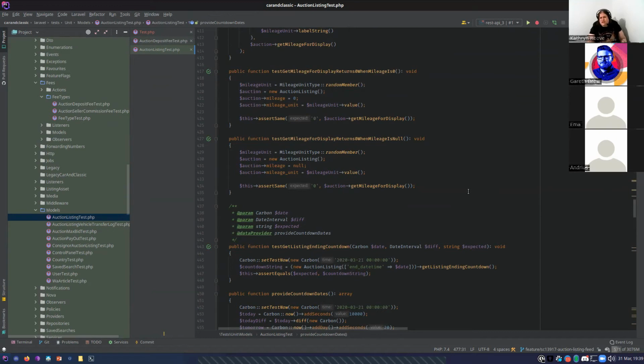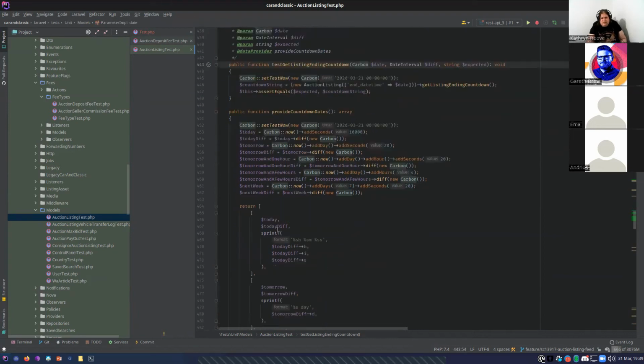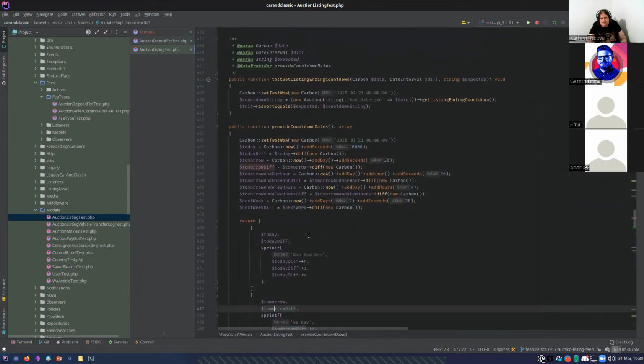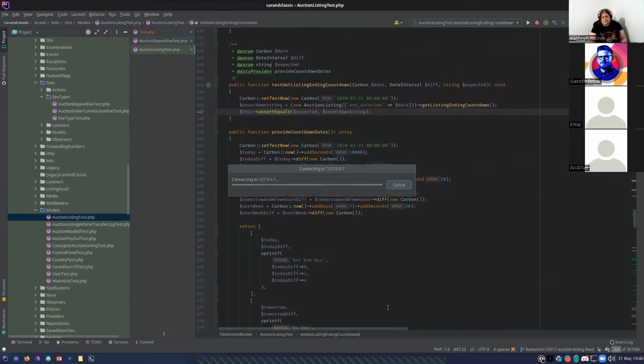But then if there are more things that generate the 0, for example, then we can add those to our data provider. For example, in this bit here, get listing ending countdown. We set our test time, then we create a new auction with the right dates, and we get the value, and then we assert that it's what we're expecting. These are all set up to what we expect it to be, and they get passed through sequentially to these arguments, and then we're using the assertion to make sure that they're equal.